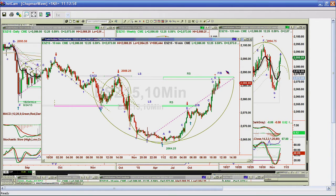Even though there could be an alternate count, you go to 2088, where was it? 2088.50, I'm done. So if you wanted a short, this is the time, but it would just be a 10-minute chart short. Why? Because the 120-minute chart has that single leg A, and it becomes very negative if it starts to trade under 2078 at some point today. And in the meantime, the technicals have rallied with the price. So we'll see. If you're looking at the technicals, they're MACD, stochastic, 9 EMA here. This is just a naked chart.